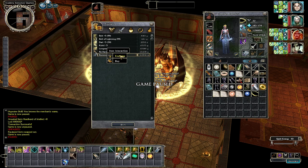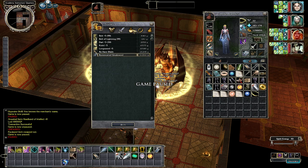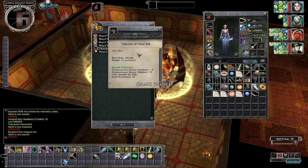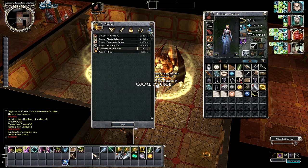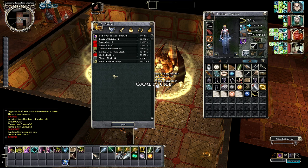Rune Scarred Greatsword, 400,000. Plus 7. Dexterity plus 5. Saving throws. Wheel Heroism. Priest Armor class. Ring of Sorceress Power. Talisman of Pure Evil. Nothing particularly interesting. Nothing particularly bad either, just that seems to be the theme of things.